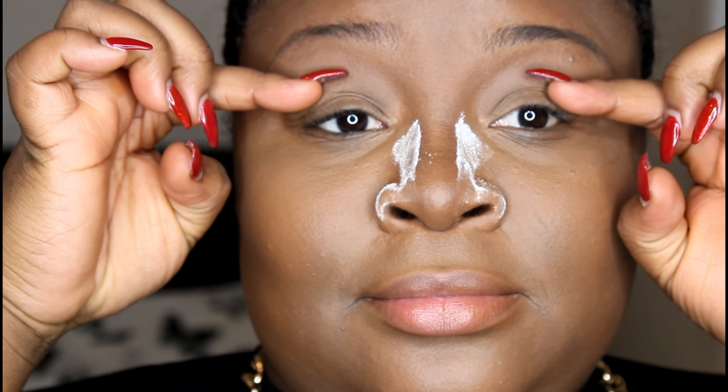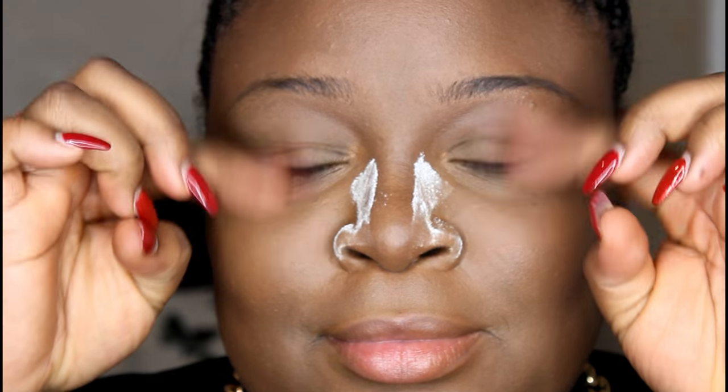My camera literally died, but I'm setting my contour with my Sleek Face Contour Pressed Powder with my MIKASA F111 brush. Now I'm going to move you a little bit closer so you can have a clear view of how I'm going to be doing my eyes.